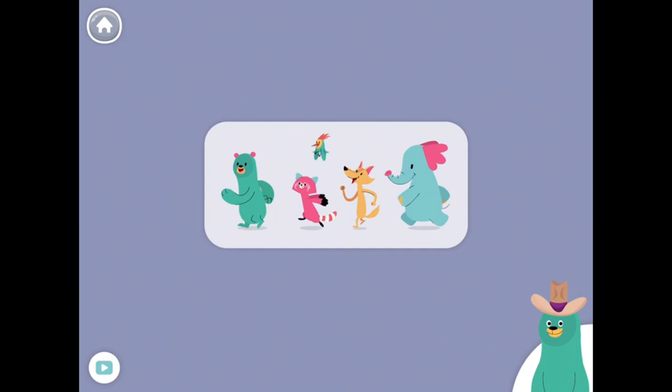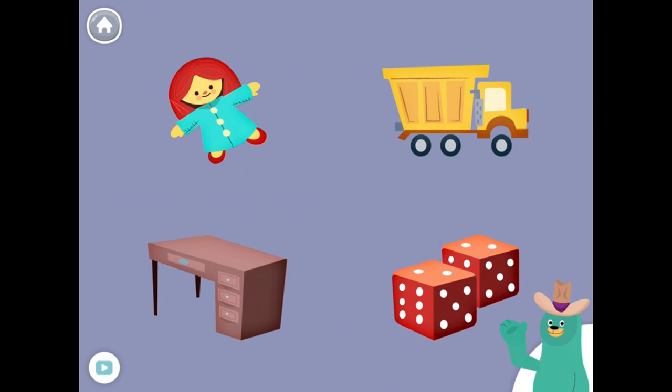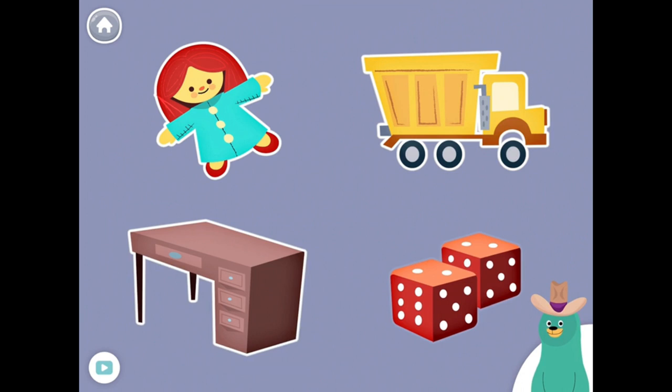All of these things start with the D sound. Tap them all and listen to the D sound at the beginning. Doll. Dump truck. Desk. Dice. Keep it up.